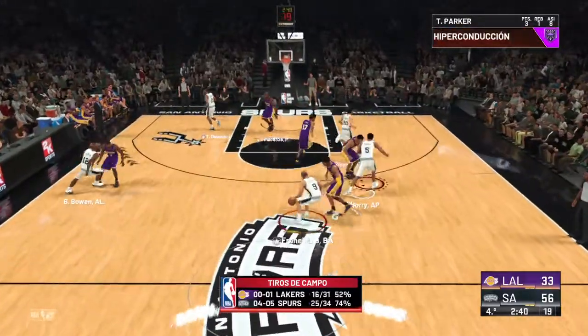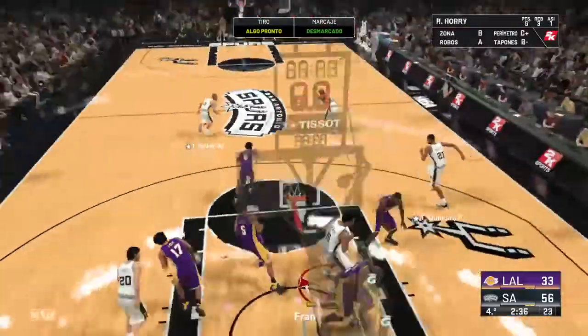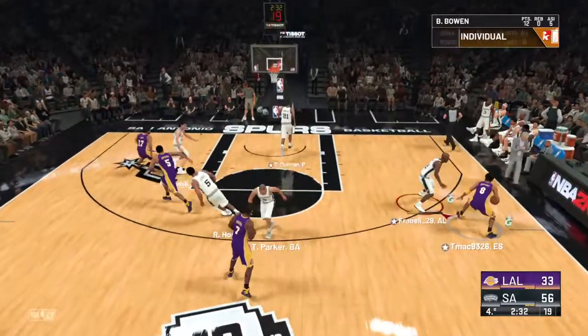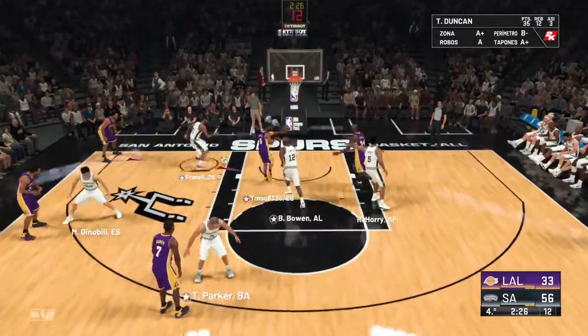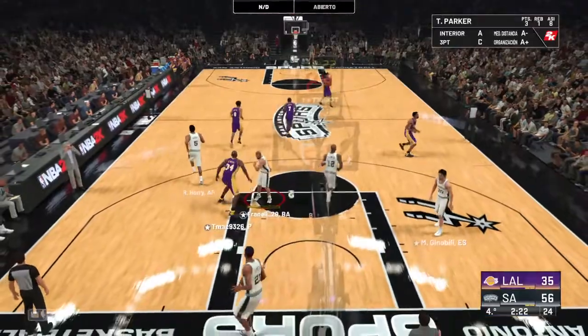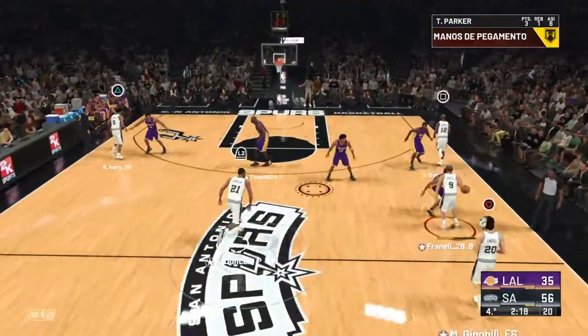Now, that's how you use the screen right there. And it leads to a thunderous finish. That was nice. Yeah, coach is definitely pleased. That's the execution he loves to see. Pass to Ryder. Here's O'Neal. And he converts the layup. That's a perfect setup. Solid screen. Defender can't avoid it. Opens up a clear path to the bucket.